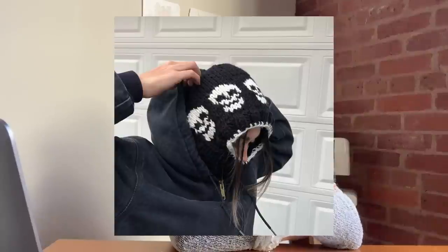The skull balaclava, I really, really liked this one. This was probably one of my favorite things that I made this year. Yeah, it's just really cool. It's so badass, and it went to a good home. I do want to make another one. It was just really time consuming.